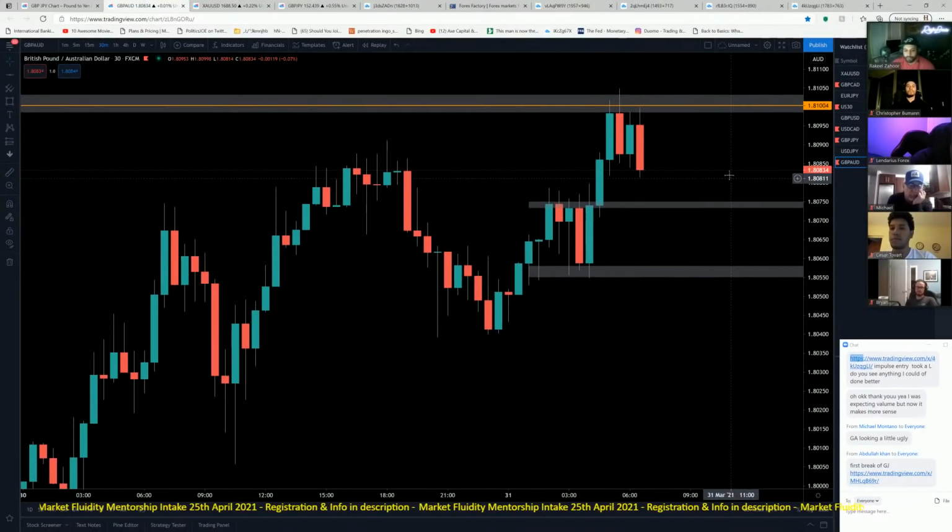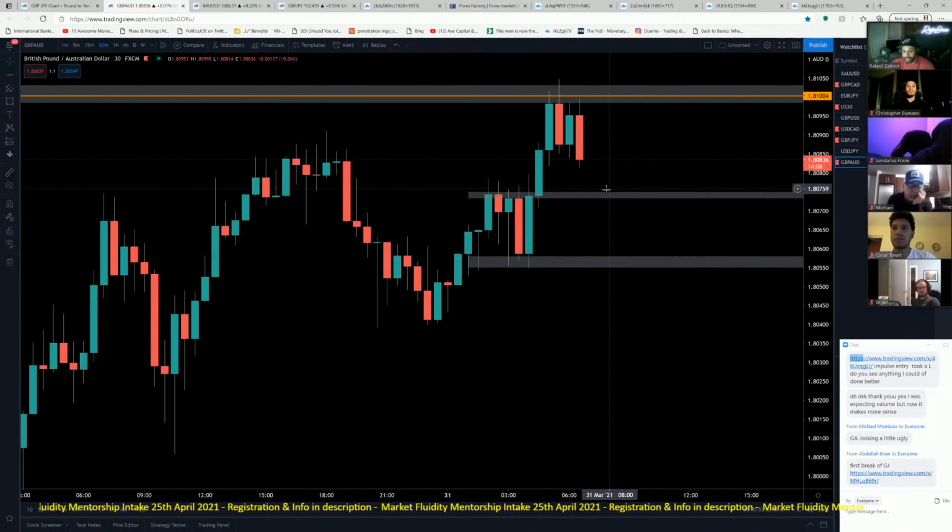So I would maybe stay away from GA, or maybe I'd want to see a support formed here for price to maybe continue moving bullish. So we'll see what happens, but it's definitely not looking clean at all.